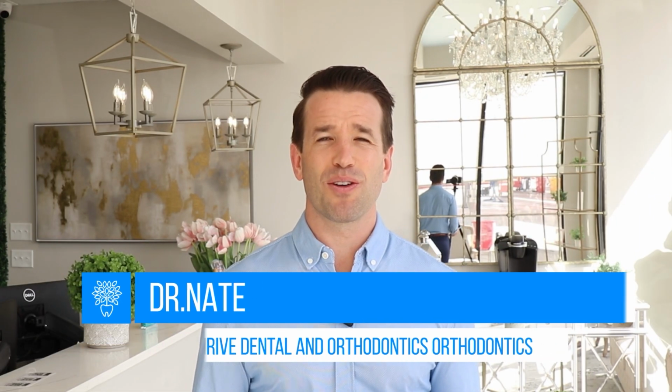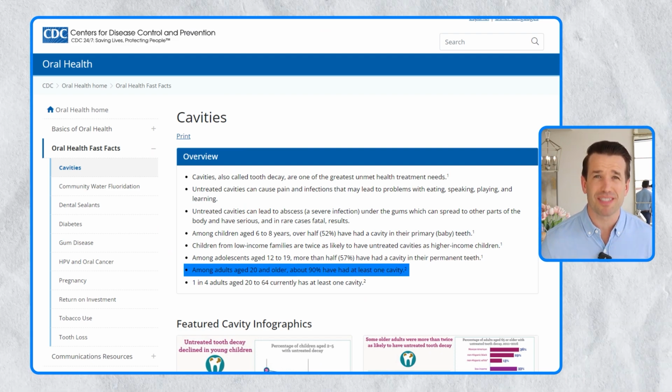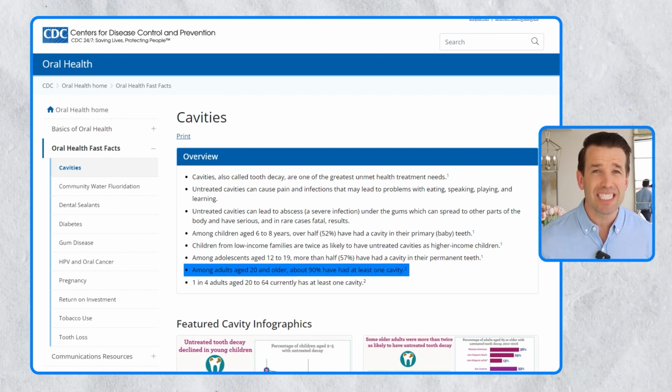Dr. Nate here at Thrive Dental Orthodontics, and the CDC states that 1 in 4 adults ages 20 to 64 likely have at least one active cavity. And the National Institute of Health says that roughly 90% of adults will have at least one cavity in their lifetime. And the average amount of cavities is roughly around 4, but it varies a lot from 0-ish to pretty much on every single tooth.